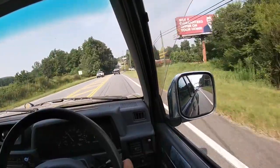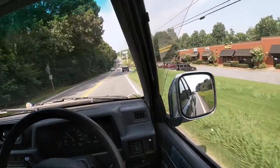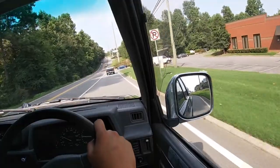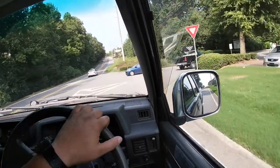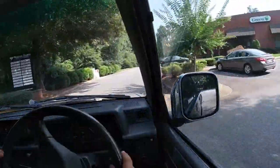Like I said, just really smooth shifting. That's why the test drive's going to be short. There's nothing really to complain about with this truck. It drives like a truck, it's smooth. And now we'll try to find some shade for the walk around, which could be right back here.